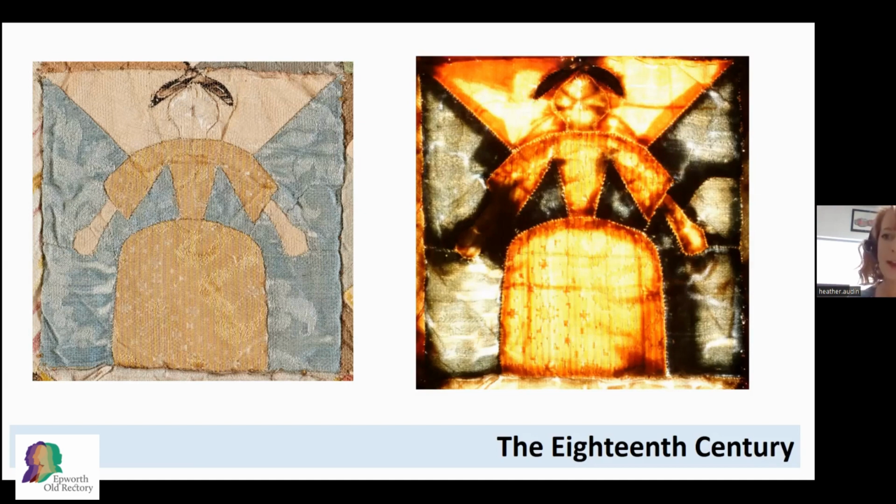The second technique that they used was called light transmitted photography. And light transmitted photography is slightly different, but it yielded much, much better results. And some really, really interesting things came out of that. So you can see the block on the right-hand side, you can see the patchwork, but you can also see the lines of the drawing on the paper underneath.